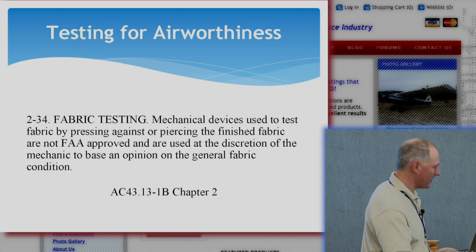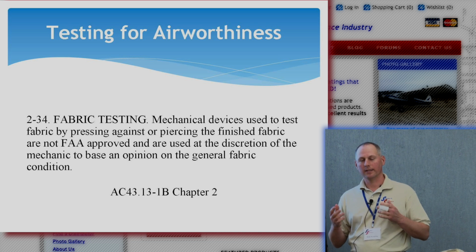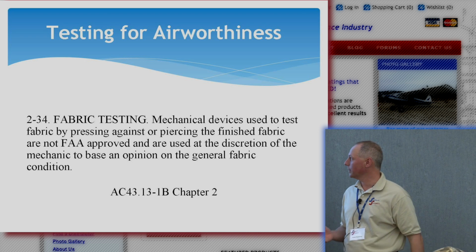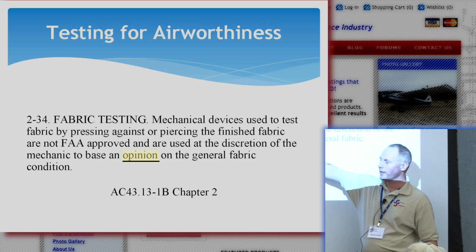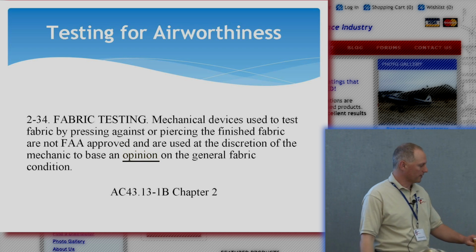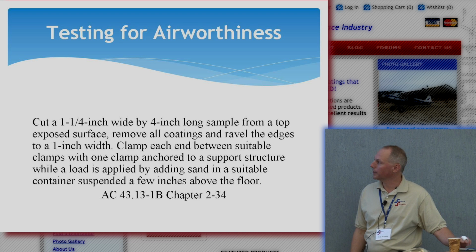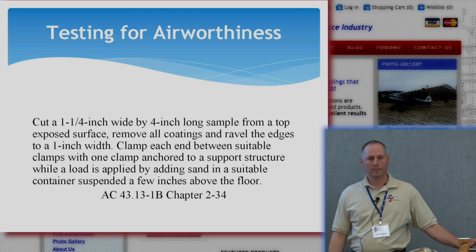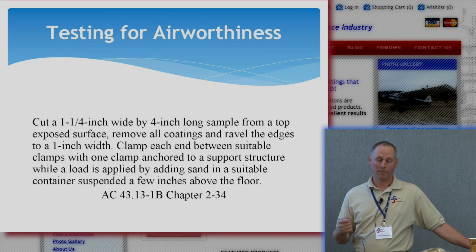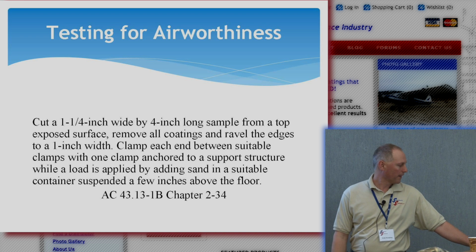But yeah, give that a play and you'll see what that is. It's not approved. It's not the sole determination. You as the IA are the sole determination. Ultimately, it comes back to this word right here. So that's what you're going on. You can use that. It's a great tool. It gives you a great opinion. If it fails that Maule test, I would definitely not sign it off. If it passes that Maule test, you may still have concerns about it. You might want to test farther.